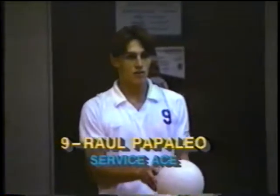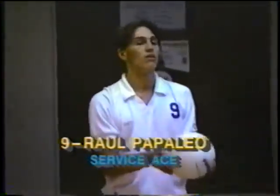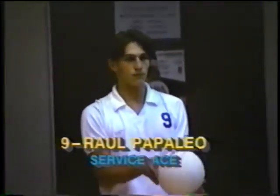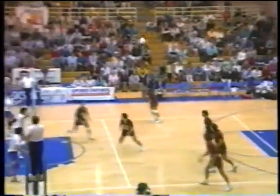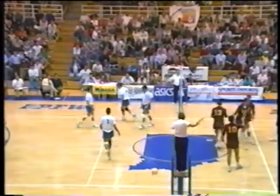Couple more big digs in the back row. We can really hear this place explode. This crowd's getting into it. Papaleo, this last serve being an ace. Devaney has trouble. Looning blocks that one back in the court. Goes back to him. That time, Looning doesn't press.